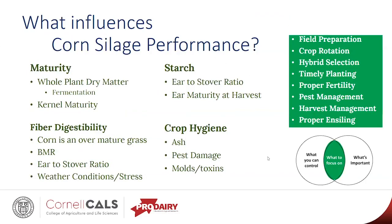So what are the big influences on corn silage, and which ones can we have the biggest impact on? Certainly picking maturities that fit our growing season, and I'm going to argue here that maybe even going a little shorter season than we think is comfortable for our growing season.